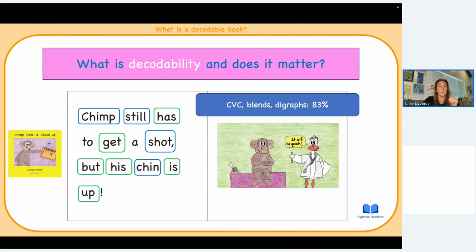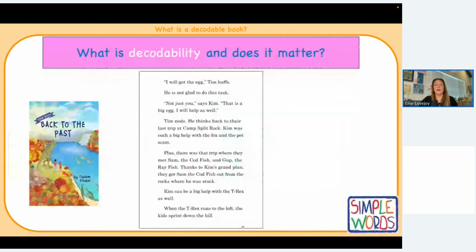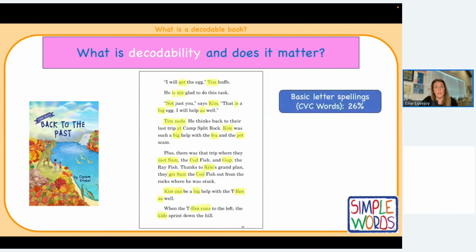This is a book by Simple Words Books, and this is also extremely decodable at a basic level. So this will be a book that I might use with a child who is still practicing skills, but is maybe further along in years. Now, if they only know the basic letter spellings, they'd only be able to read 26% of this book. But if they know blends, digraphs, and basic letter spellings, they can read 70% of this book, which allows them to practice the things that they're learning.